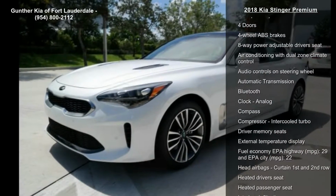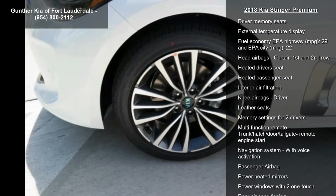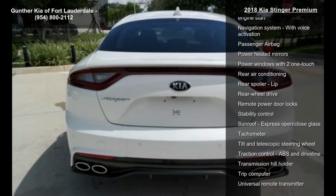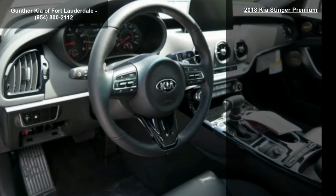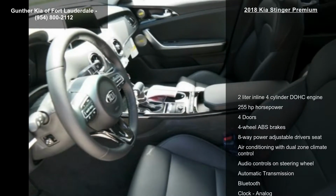This vehicle's top features include a 2-liter inline 4-cylinder DOHC engine, 255 horsepower, 4 doors, 4-wheel ABS brakes, 8-way power adjustable driver's seat, air conditioning with dual-zone climate control, audio controls on steering wheel, automatic transmission and Bluetooth.